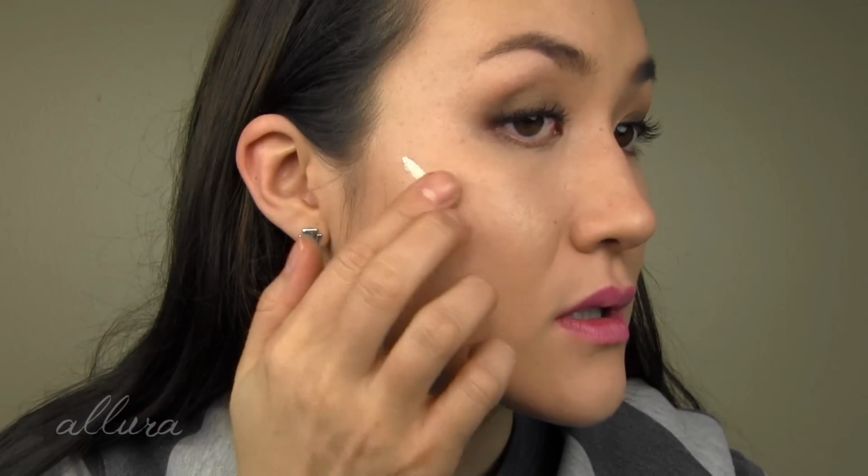Okay, and now let's see what's going to happen with this. On one side, I'm going to use my finger, and I'm going to use the teeniest tiny amount because of what happened in the swatch.